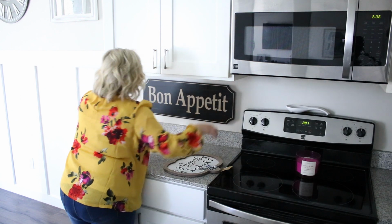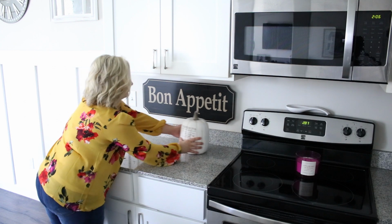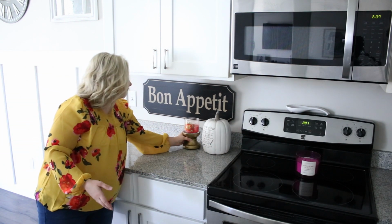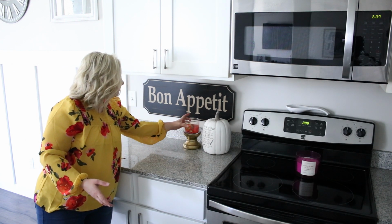I just left the Bon Appetit here. And then this is the pumpkin pie recipe. It's on the pumpkin. It's really cool. It is another one of my favorite things that I bought, and this was the absolute perfect place for it.